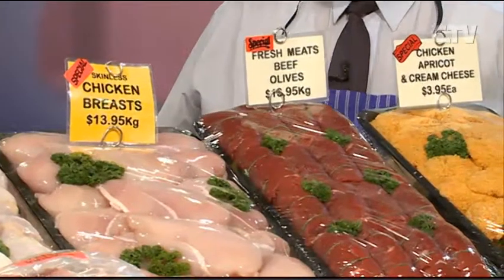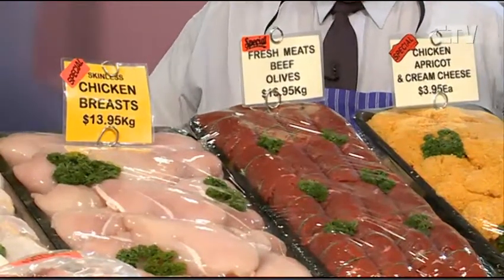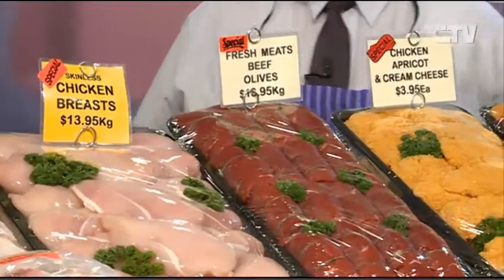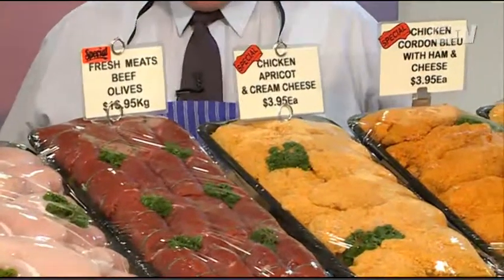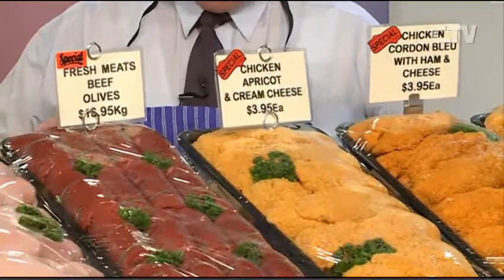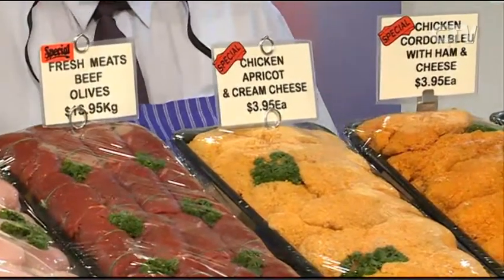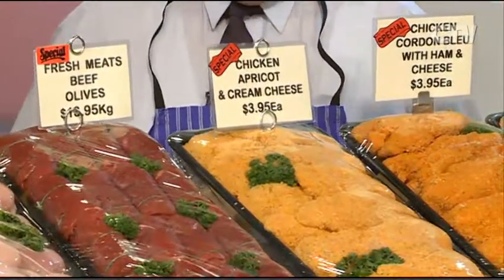Your meat is always lovely and fresh. It just looks stunning. The beef olives, they're a good buy too, so nice in a casserole, getting a bit cooler out there this time of the year. We've got to change our eating habits and start thinking about those meals. Some people brown those up in the pan, put some onion with it and pop it into the casserole, and I guess the longer you cook it, the more tender it's going to be.